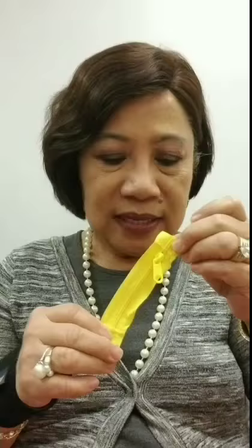Ooh, look what I found. And y'all get this. Look at this. What is this? Is it a zipper? What is it? Zipper. Zipper begins with letter Z. Okay, and Z says zipper.